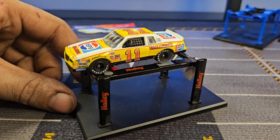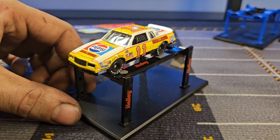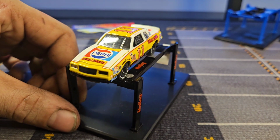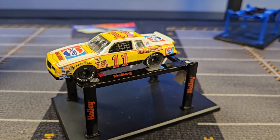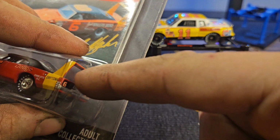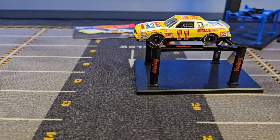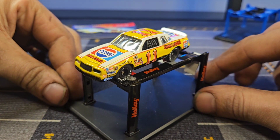That is true. Because I remember when the Car of Tomorrow came out, there was a whole big hubbub about how it had a wing instead of a spoiler. The difference being the spoiler does not allow air to go underneath it. A wing allows air to go underneath it. There's a gap. That's a wing. But anywho, yeah, very good looking car.